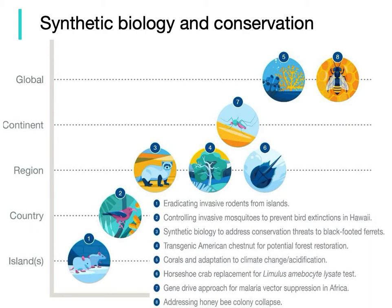These include eradicating invasive rodents from islands, controlling invasive mosquitoes to prevent bird extinctions, addressing conservation threats to North America's black-footed ferrets, modifying American chestnuts for potential forest restoration in North America, modifying coral so that they can adapt to climate change and ocean acidification, replacing the blood from horseshoe crabs, which is currently used for biomedical tests, as a way of approaching malaria vector suppression in Africa, and finally addressing honeybee colony collapse.